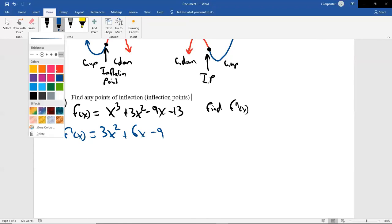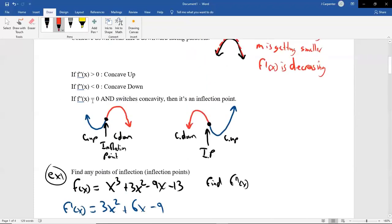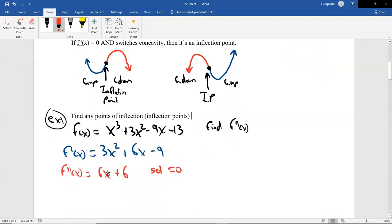But for now, we're supposed to find the second derivative. We're only talking about inflection points here. The derivative of 3x squared would be 6x. The derivative of plus 6x would be plus 6. The derivative of 9 is 0, just like the derivative of 13 is 0. Now we're supposed to be finding inflection points, so we set this equal to 0. We just said that inflection points occur when the second derivative is 0 and it switches concavity. So not only are we going to have to find where the x value is that makes this 0, we're going to have to do test points to see what happens to the left and to the right to see whether it switches or not.